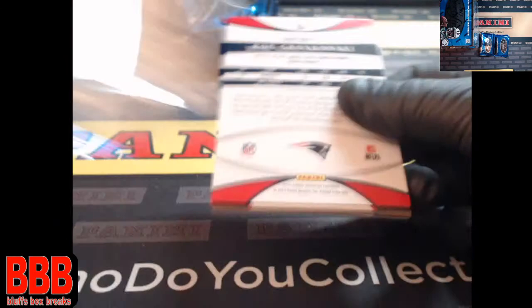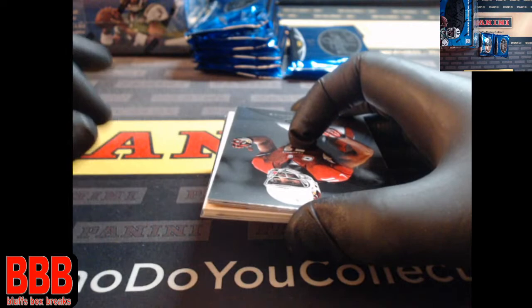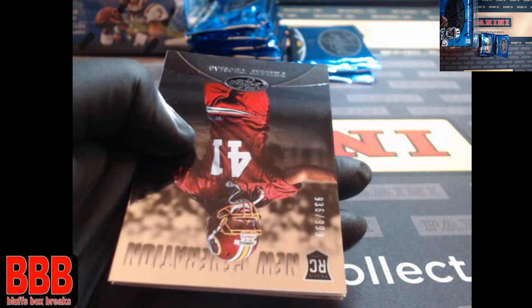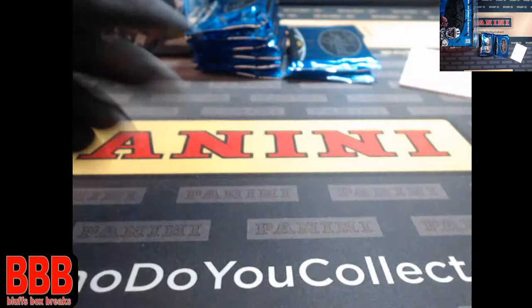I think that's four hits per. This says look for hot boxes featuring exclusive platinum parallels, autograph memorabilia cards, highlighting careers of Emmitt Smith and Barry Sanders. All right. Fitzgerald, Luke Kuechly, Philip Thomas, rookie to $9.99 for the Redskins. Filler card, Matt Ryan and Gronkowski.